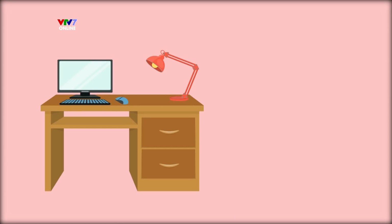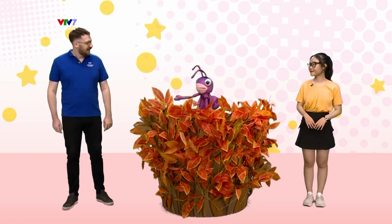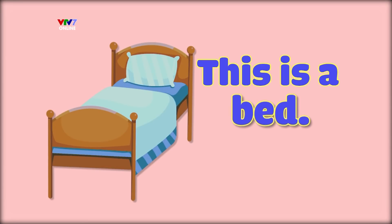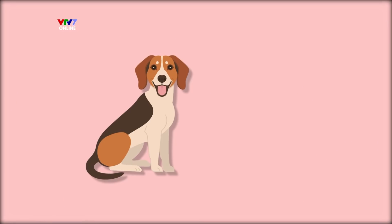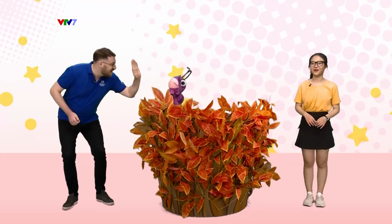Okay, Billy. What's this? This is a desk. Good. Look. What's this? This is a bed. Good. And what's this? This is a chair. Very good. One more, Billy. What's this? This is a dog. Good job, Billy.